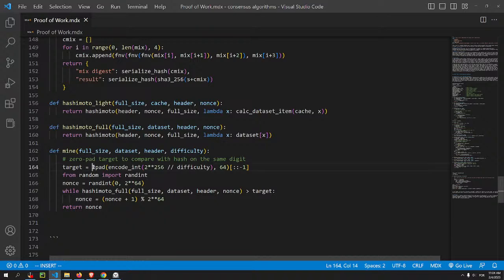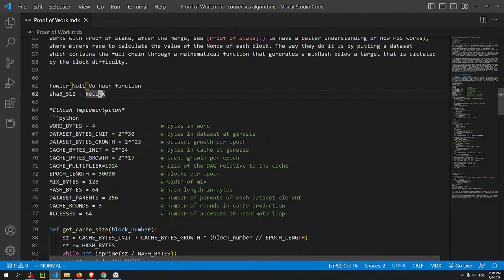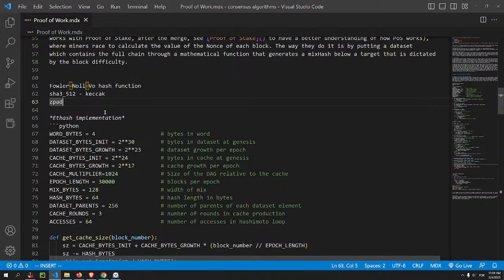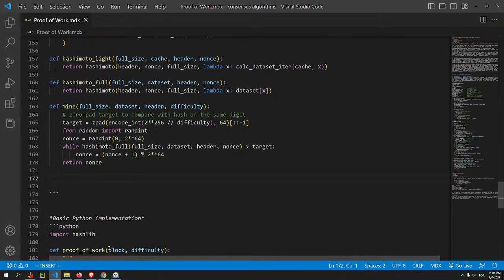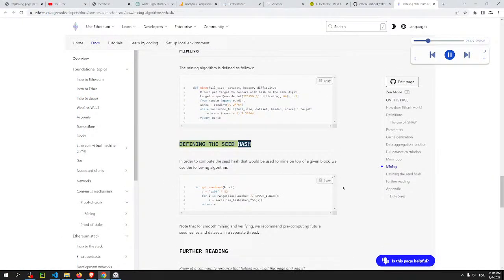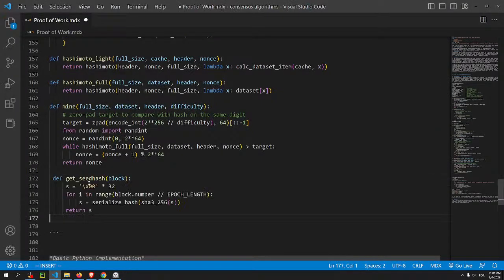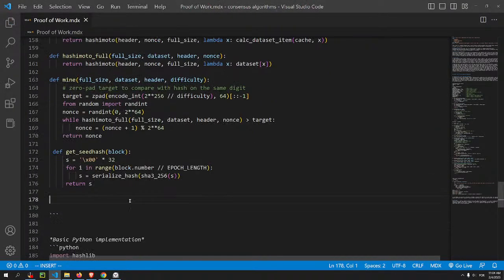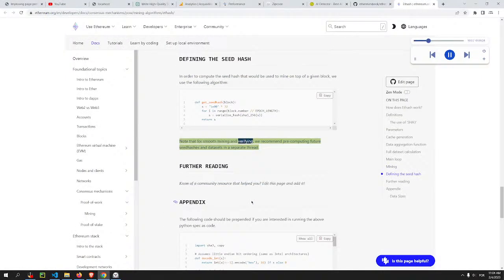Mining. The mining algorithm is defined as follows. def mine(full_size, dataset, header, difficulty): # zero-pad target to compare with hash on the same digit; target = zpad(encode_int(2**256 // difficulty), 64)[::-1]; from random import randint. Defining the seed hash. In order to compute the seed hash that would be used to mine on top of a given block, we use the following algorithm. def get_seedhash(block). Note that for smooth mining and verifying, we recommend pre-computing future seed hashes and datasets in a separate thread.